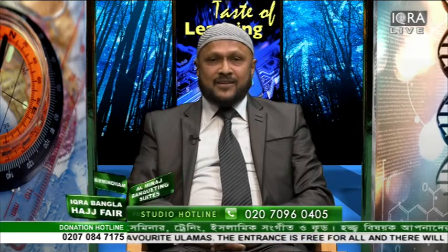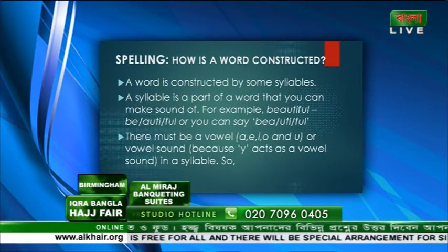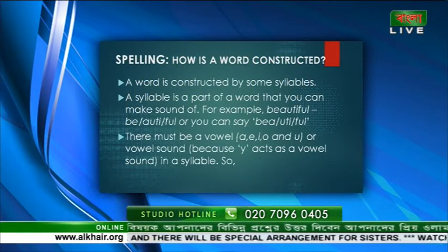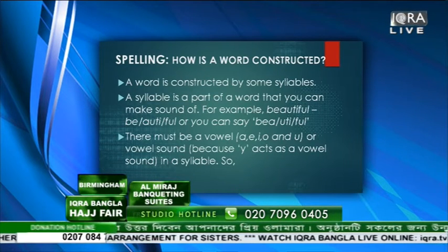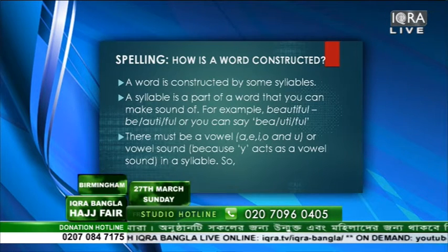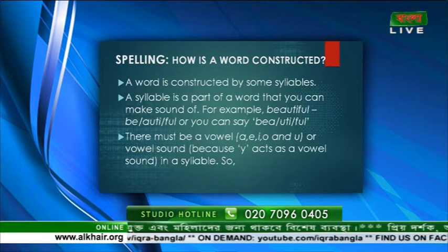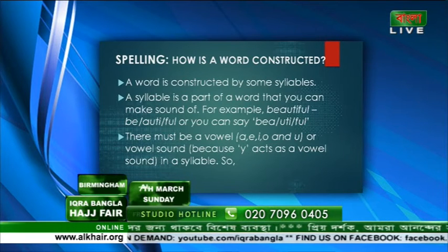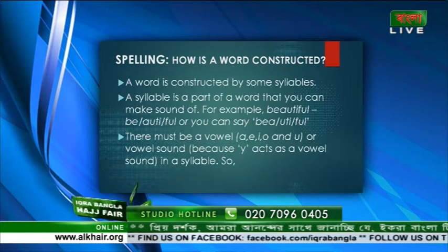Spelling. How is a word constructed? If we see slide two, we will see that a word is constructed by some syllables. And a syllable is a part of a word that you can make sound of. If you cannot make sound of it, then it is not a syllable. For example, beautiful: beau, ti, ful.